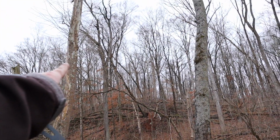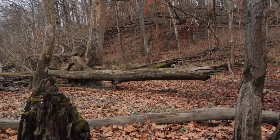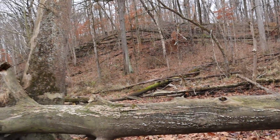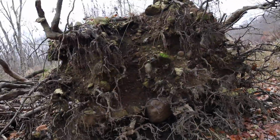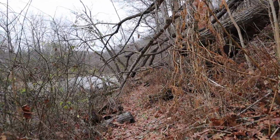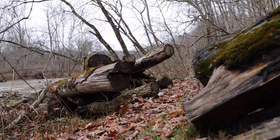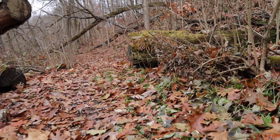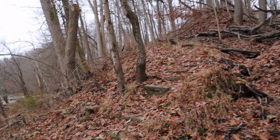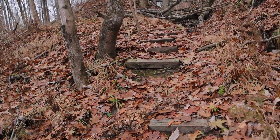So we're going to go ahead and head way up there through the other staircase that's built into the side of the hill here. Not really a staircase, just a bunch of wood that's been loosely anchored into the ground. We're now back in the main section of the trail. We're going to head up. Wow, the staircase looks crazy. Looks worse than it was last time I was here.